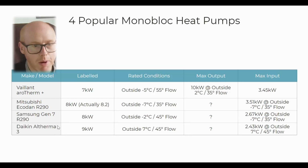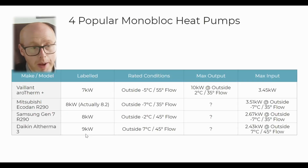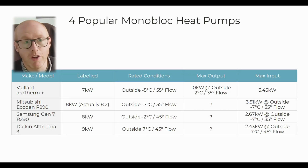Actually, most of these 4 heat pumps have quite a close crossover, and you could be forgiven for looking at the 9 kilowatt and thinking that's a more powerful unit, but very quickly we've seen that the Vaillant, which is the lowest labelled unit, can actually output 10 kilowatts at a quite reasonable heating temperature. 2 degrees outside is fairly cold for us here in the south of the UK, and a 35-degree flow is not extreme at all. A lot of systems will be able to adequately heat a home with a 35-degree flow when it's 2 degrees outside.